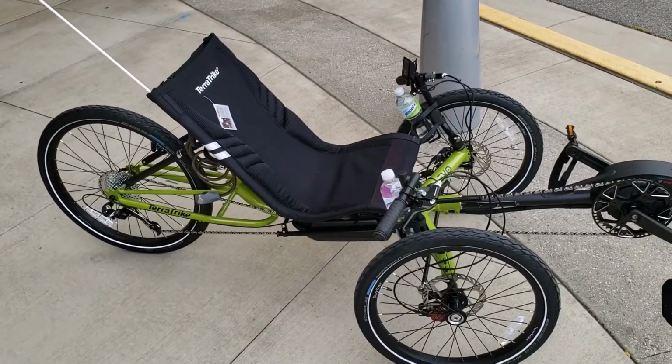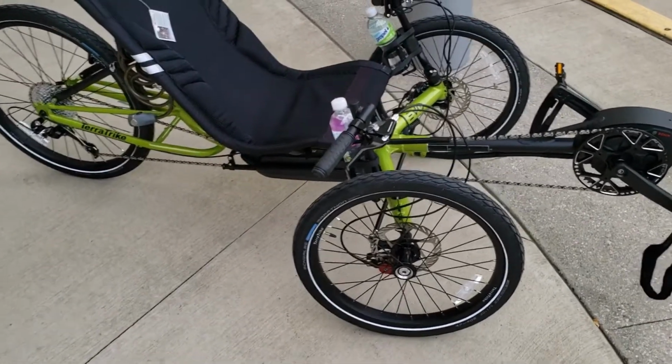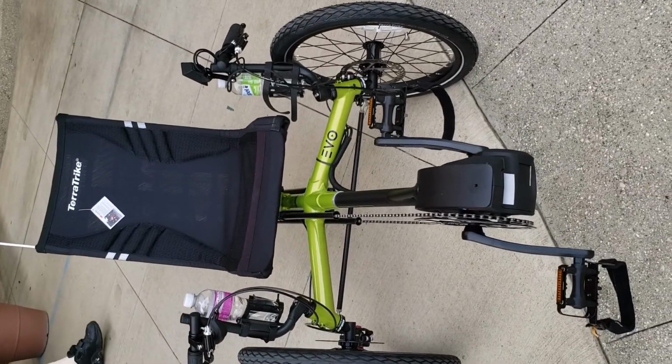So that's it. That's the TerraTrike EVO, as it's called. Let's get a front view here as I'm walking around. This is how it looks from the front.